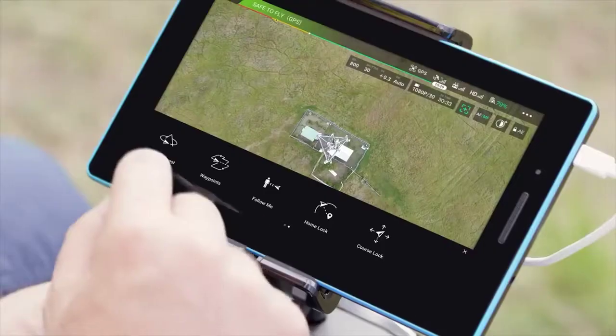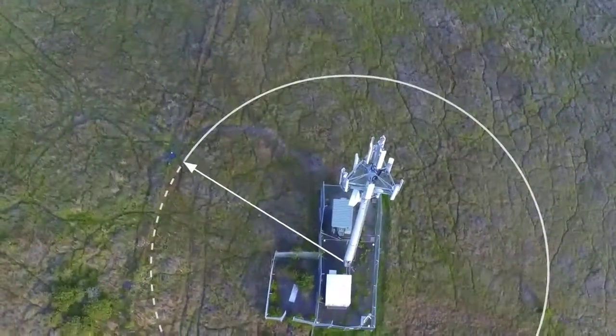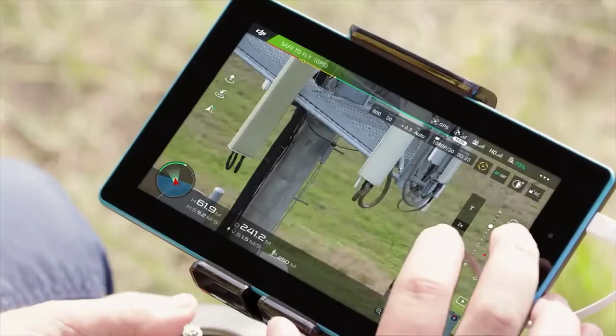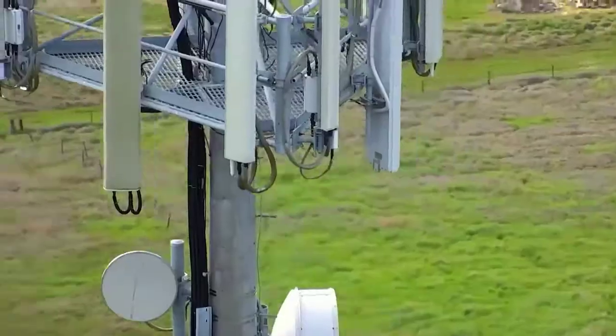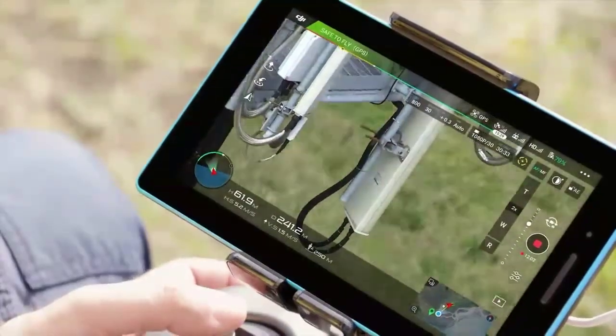Using the point of interest flight mode, we can set the system to circle the tower at a constant safe radius, keeping the tower in the center frame at all times. The aircraft takes care of the flying for us, so we can see all the details that the drone is capturing. I'm able to capture still images for later analysis or live video for real-time inspections.